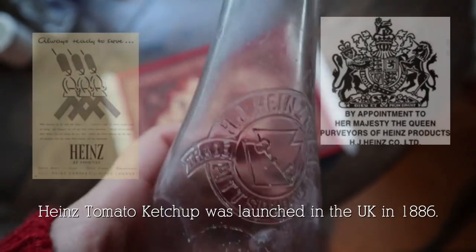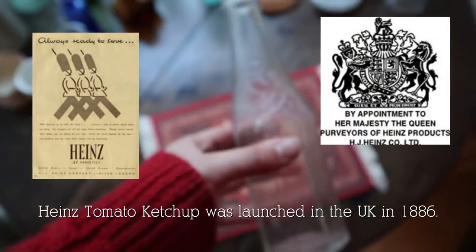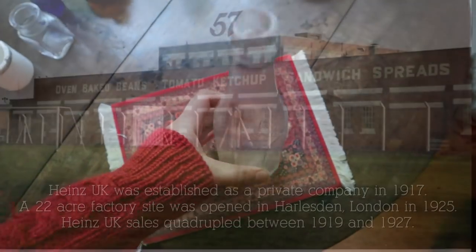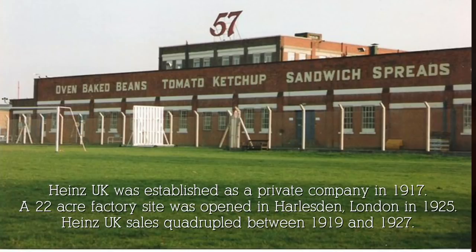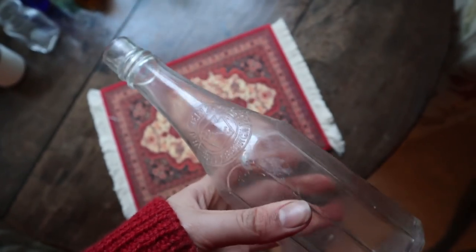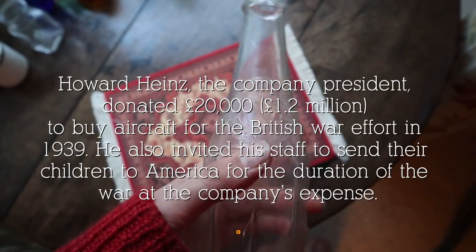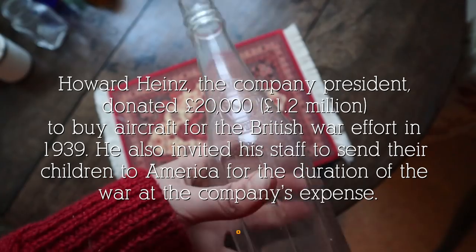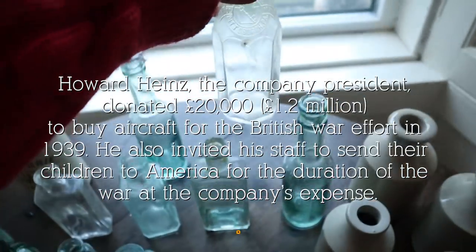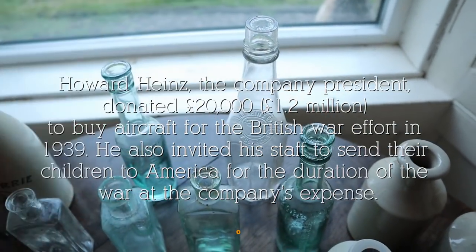And of course, Heinz sauces were very popular in Britain as well. And vital during the war effort, actually, because the Heinz factory in the UK produced food for the nation during the war. So that's a very interesting bit of information. I did not know that about Heinz, actually.